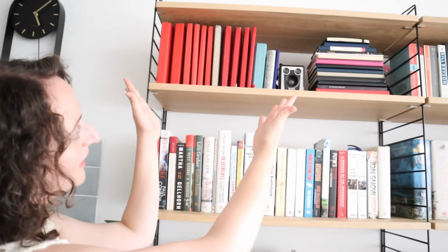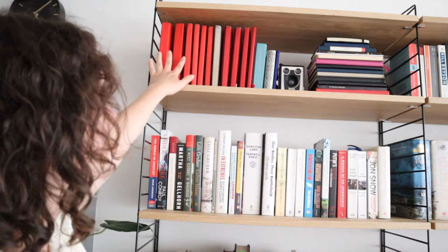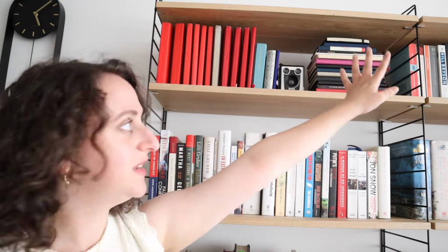This first section is mine, just mine. These are diaries that span from 2009 up to 2020.